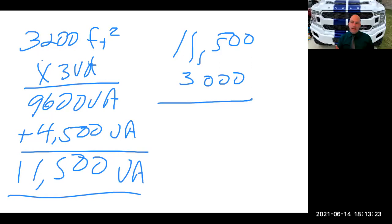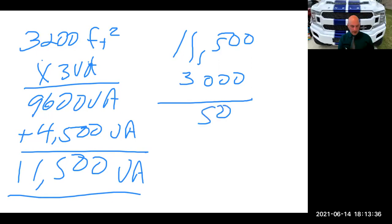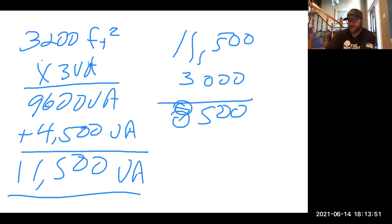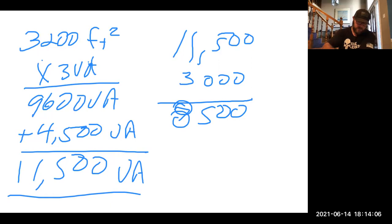Unless they specifically told you to use the optional method, which they could have, but if they didn't, then you would definitely take this because that's part of the standard method. It gives you whatever the difference is. 11,500 minus 3,000 is 8,500, right? And that's the balance that we're going to take at the 35%. So times 0.35.